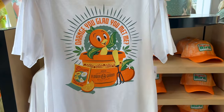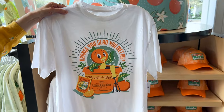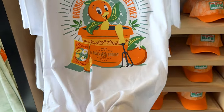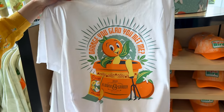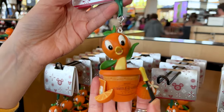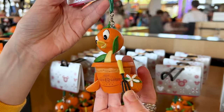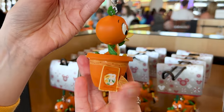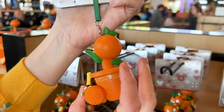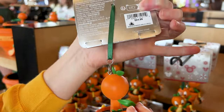Here is the t-shirt, orange, you glad you met me with orange bird. It's white. I'm scared of white t-shirts, but it looks very fresh right now, as I'm very hot, but it feels very fresh. For $35, we have the design that you see throughout the merchandise in this ornament, just all sculpted. I love it. In 3D. In 3D. Emil says in 3D, it's sculpted, $25.